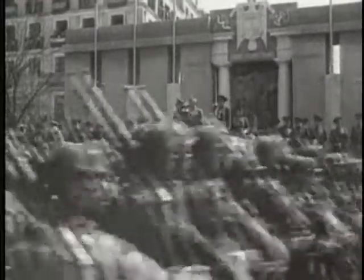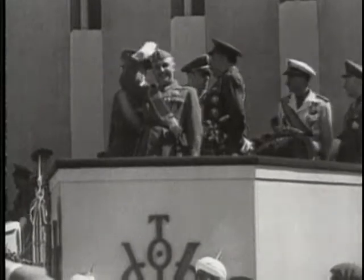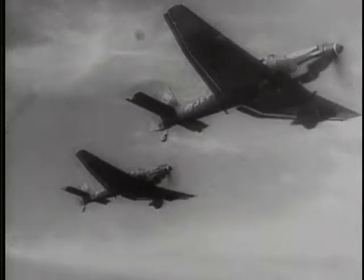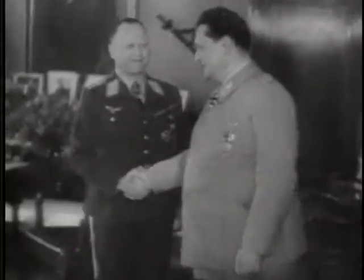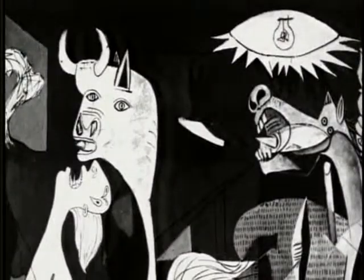The Stuka was designed in 1934, and the first prototype flew the following year, and it had its combat baptism during the Spanish Civil War. Hermann Göring assigned three Stukas to the Condor Legion, the German expeditionary force that supported Franco during the Spanish Civil War, where the attack on the town of Guernica became notorious throughout the world, immortalized in Picasso's famous painting.